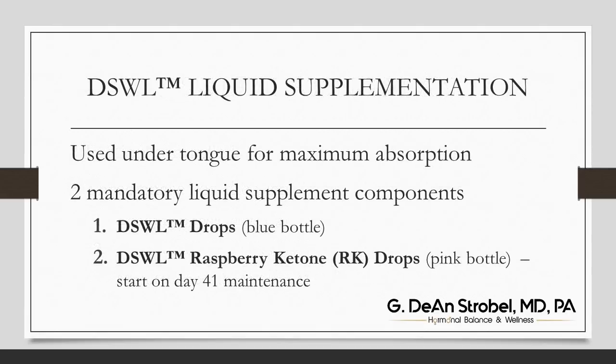The DSWL liquid supplementation are 2 types of drops. The drops are used under the tongue for maximum absorption. There are 2 types of mandatory liquid supplements. The first type is in a blue bottle, and it's called the DSWL drops. The second bottle is a pink bottle, and those are raspberry ketone drops.